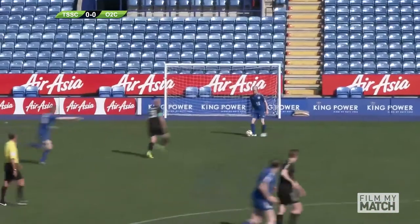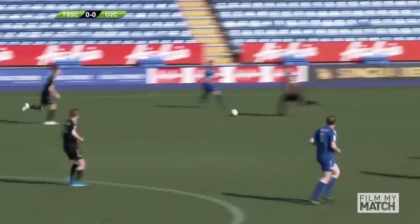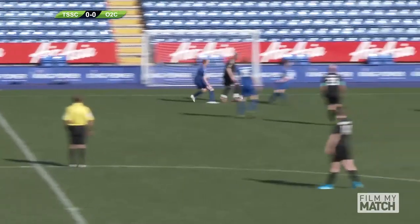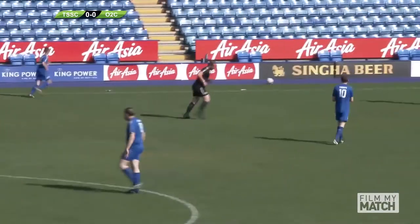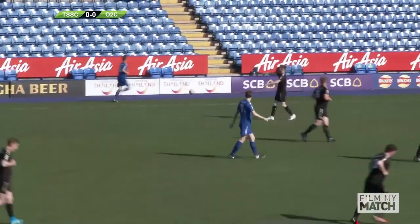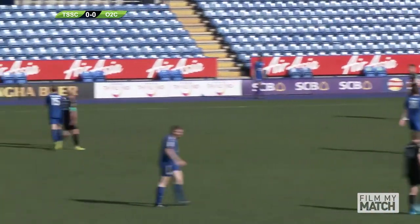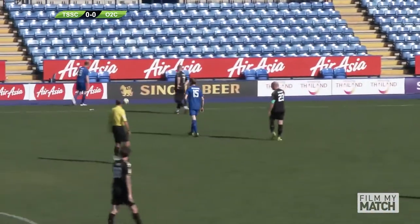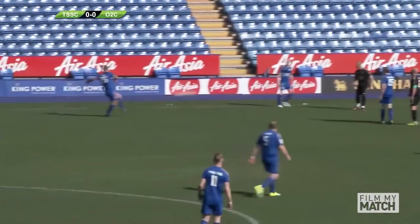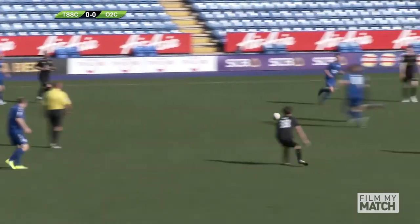Niven up the line to Grantham. Finds Richards. Richards can't quite find Tiller White though. Nice spell of play there from the Site Supply Company. Moving the ball well down that left-hand side. Grantham's throw, back to Niven. McInnes can't quite bring it under control.